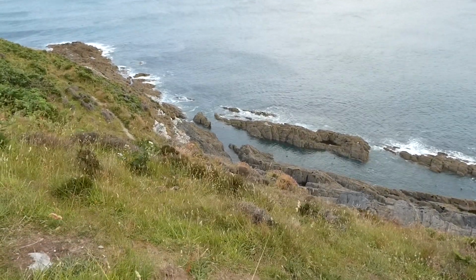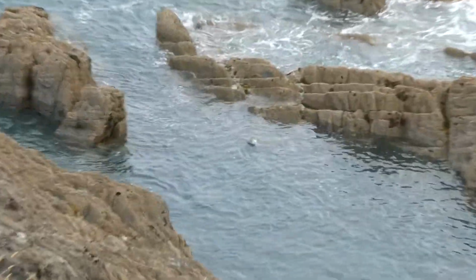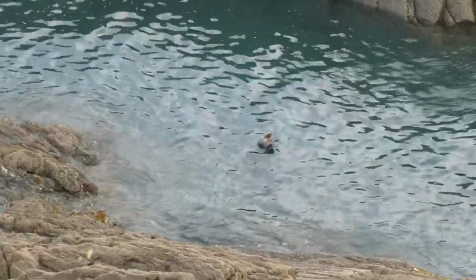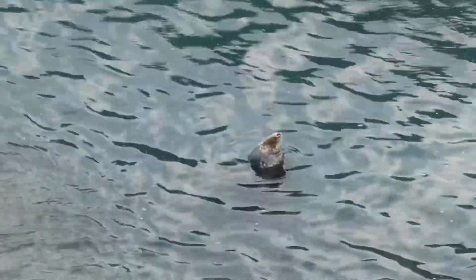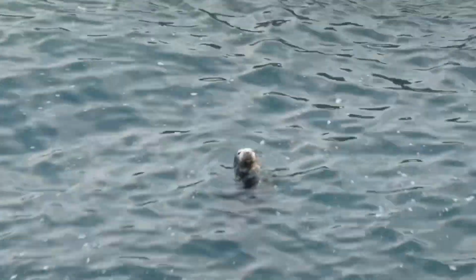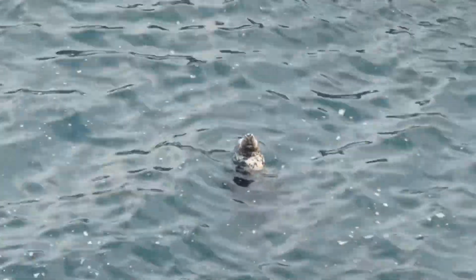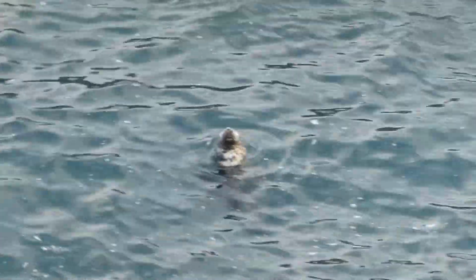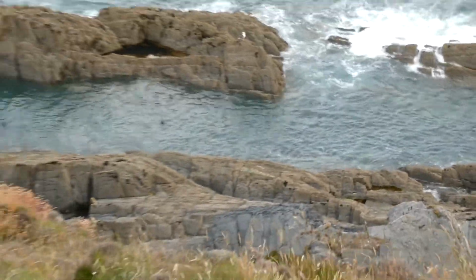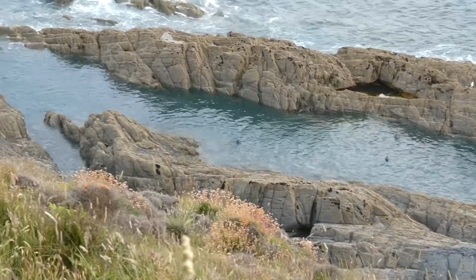Well, this is quite nice. We've got some grey seals down here. I've just counted 7. Two... five, six. I don't know where the seventh has gone. Probably gone for a dive somewhere. Yeah, nice.